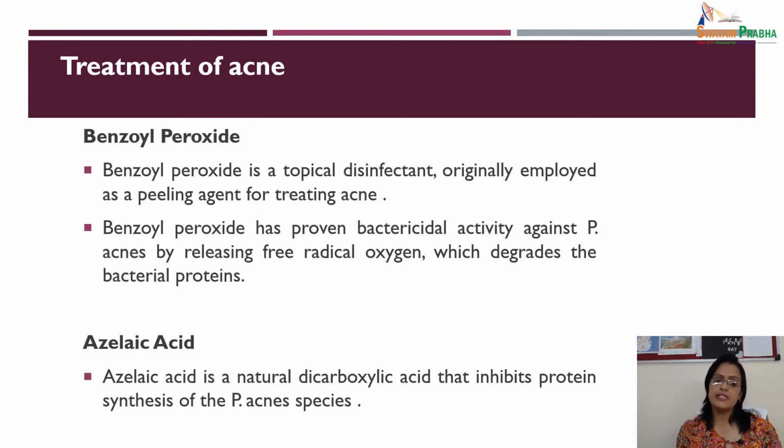Next is azelaic acid. Azelaic acid is a natural dicarboxylic acid that inhibits the protein synthesis of P. acnes species. It is an effective agent because it has bacteriostatic, anti-inflammatory and antioxidant properties. So benzoyl peroxide and azelaic acid are part of the treatment of acne.